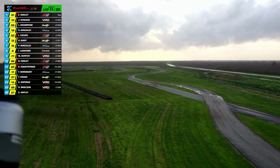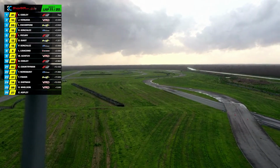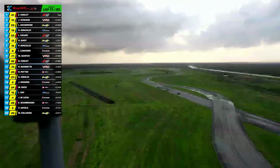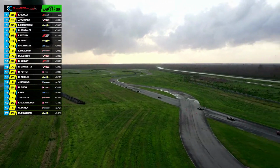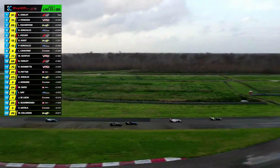Evan Cooley, the race leader over Yal Vigara, off the restart. Has he maintained that? As we check in on the back straightaway, I believe he has. In that red and black and gray, the A-team number 91 leads.